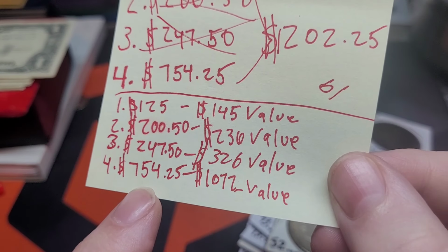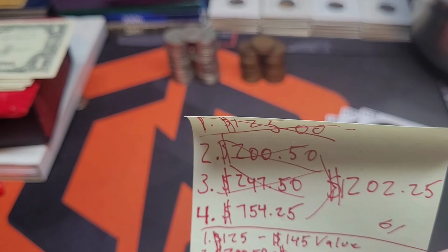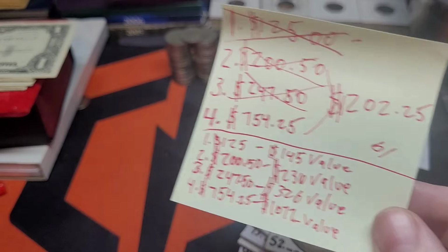So $320 more in value. And I gave a lot of this a low value. Well, basically minimum value. It's not low value, it's just, you know, the minimum. So I am very, very happy. That's very awesome.